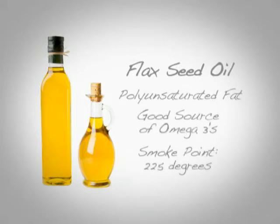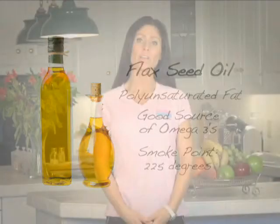Flaxseed oil, a polyunsaturated fat and also a good source of omega-3s. Due to its low smoke point of 225 degrees Fahrenheit, it should not be used for cooking over heat. Try it stirred in dishes after heating or in salad dressings, salsa, or smoothies.